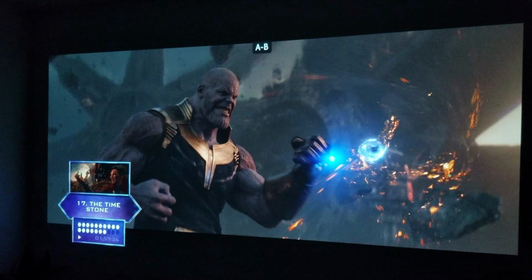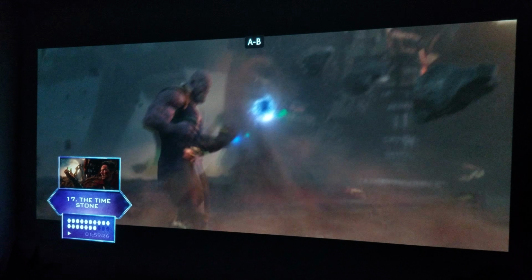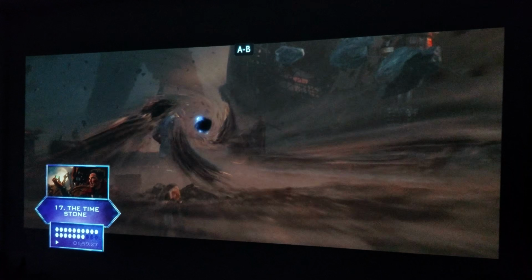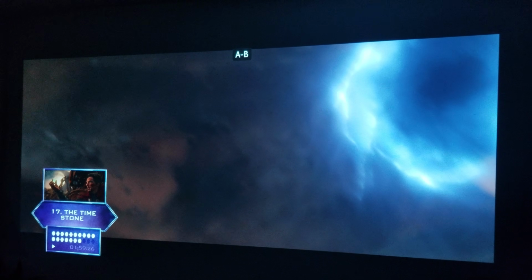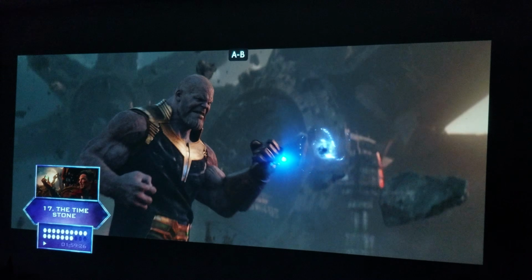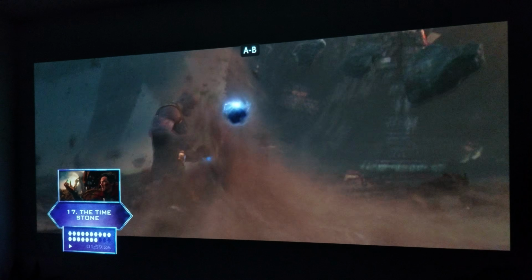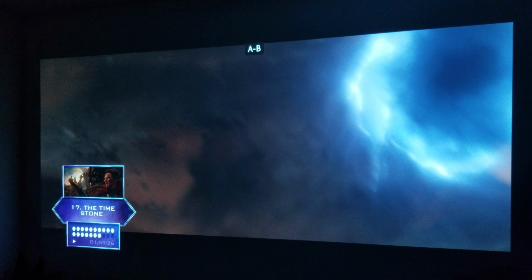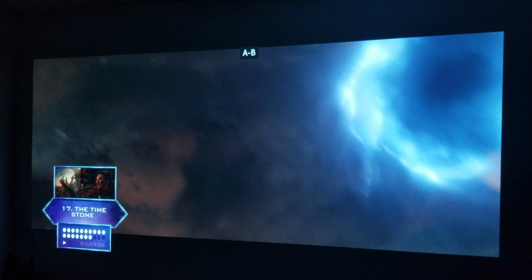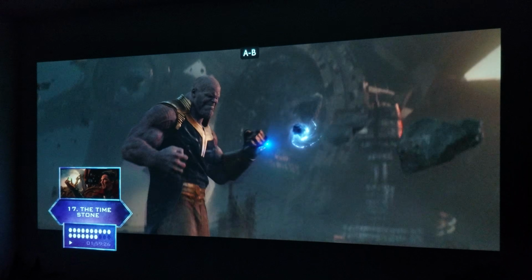And here's another great scene right here, when Thanos wraps that plasma with his gauntlet and then he releases it. And you can see just how much the HDR shows up. The 4K resolution is something that should be viewed on a bigger screen. If you truly want to appreciate what 4K can do, you have to watch it on a bigger screen, especially with the pixel shifter technology that's built inside this DLP technology.